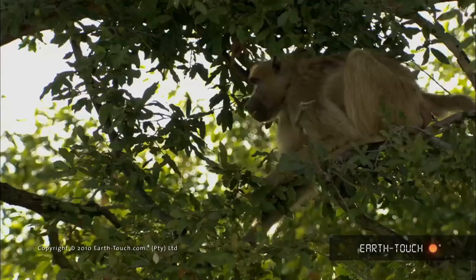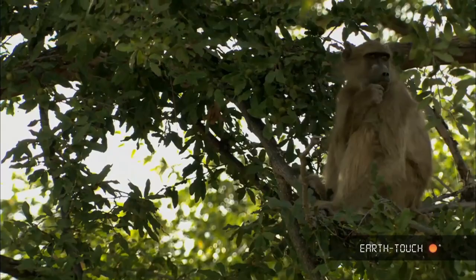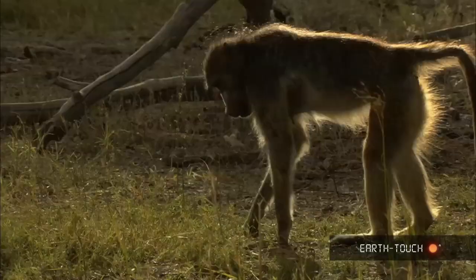These trees have all started to come into fruit, and many animals take advantage of this at this time of year. Several of the baboons head into the trees to feed, and the rest of the troop gather at the base of the trees to feed on the fruit that gets knocked down.